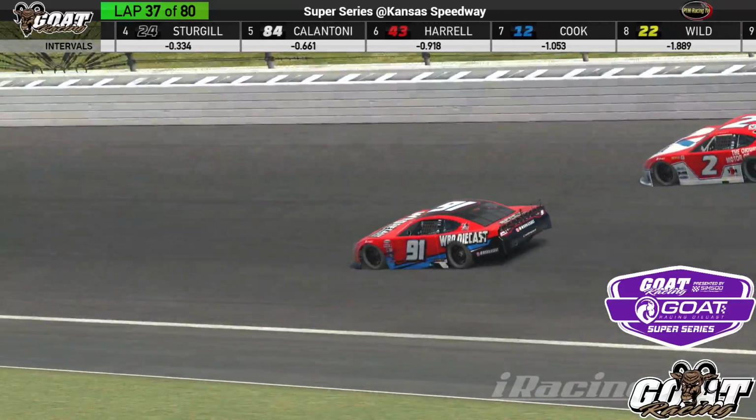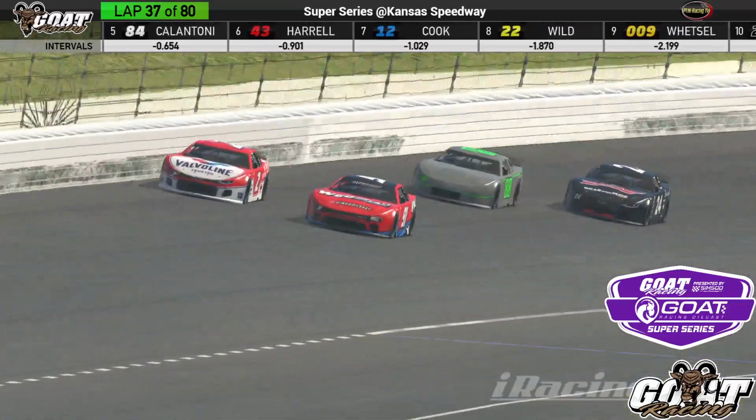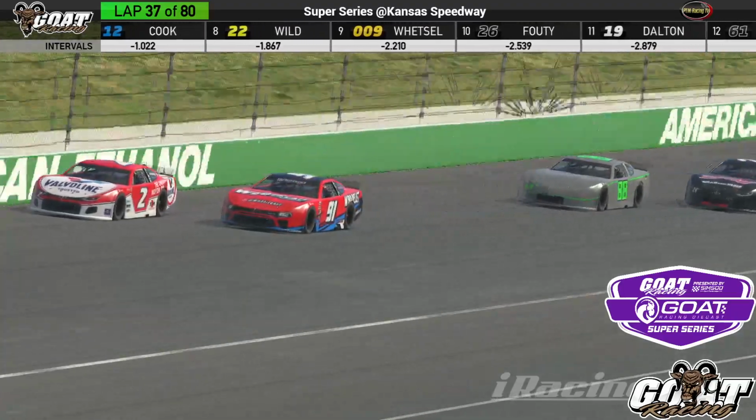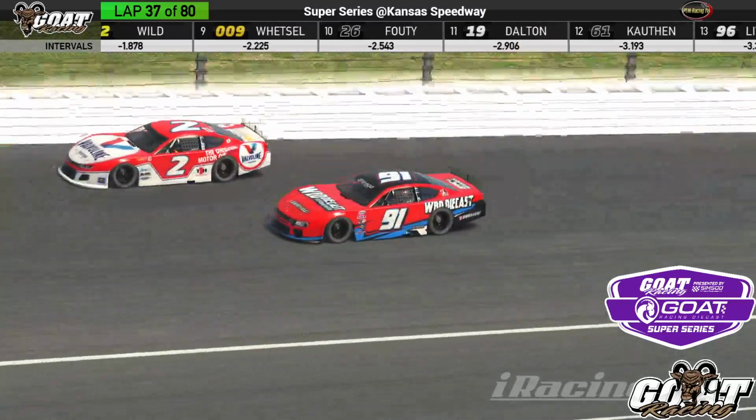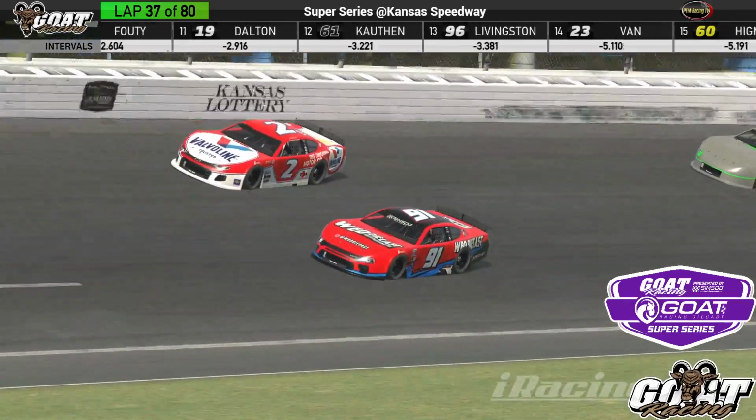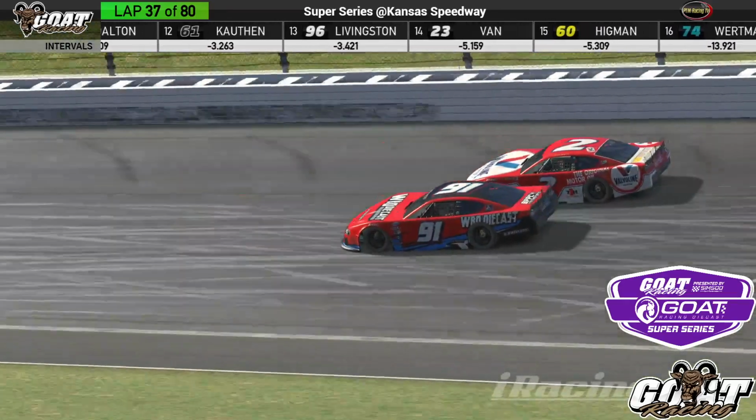Kelly wanted some sweet redemption and revenge on Donaldson, who took him down a couple of weeks ago. Right now Donaldson is trying to get another win onto his radar. I believe he's got one in the Super Late Series, and I know he has one in those Next Gen Cup Series at Daytona.